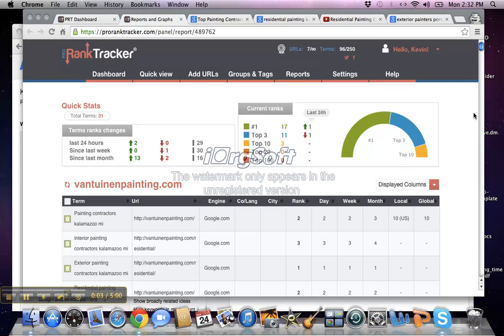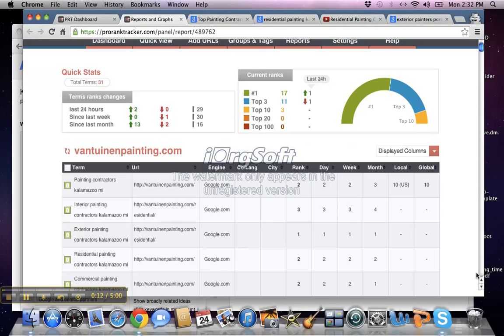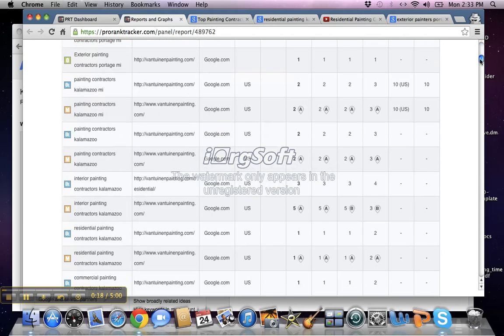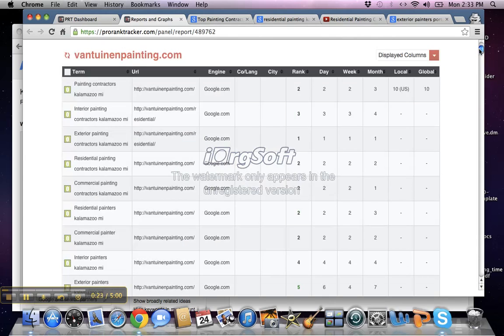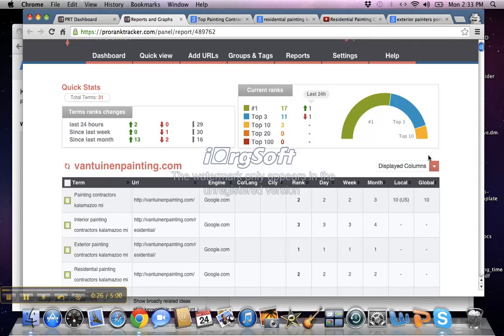Now, just to give you a little bit more of an example of what you can expect, more or less how we monitor your services and track and ensure that you're ranking and generating leads, we use a tool called ProRank Tracker. All the businesses that we have services for are utilizing this to monitor their rankings. It gives you a clear indication of your search terms after we find out what those are. I'll explain in a little bit of detail the process of how we pick those.